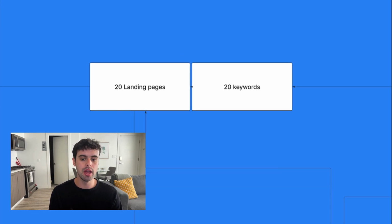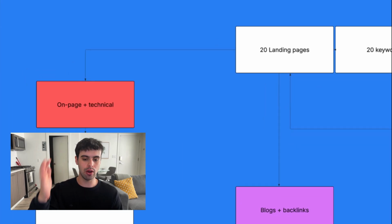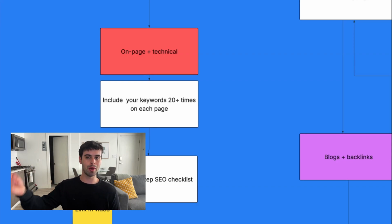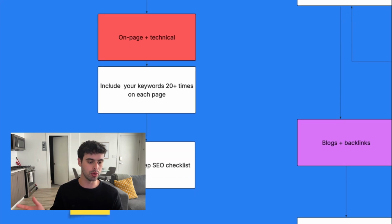Okay, now we need to get 20 landing pages. You want to use the technical and on-page checklist video that I talk about, where I talk about Google Search Console, how to upload your sitemap, how to upload your property to Google Search Console, which just lets your website get indexed and rank on Google. It talks about the keyword density within your website page, your heading hierarchy, alt text, etc. All of that stuff. You just want to follow this video. I'm not going to bore you with the details.